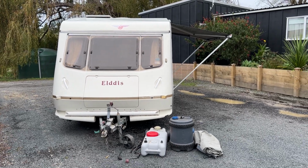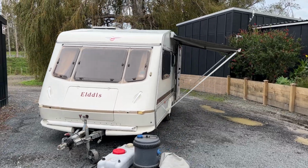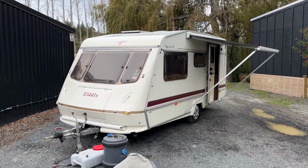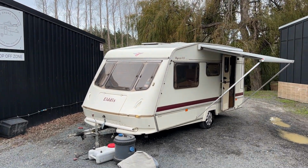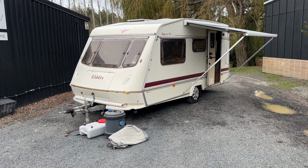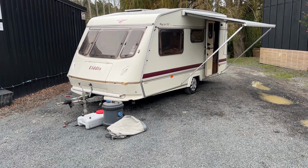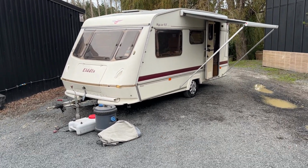The caravan does have a ton of accessories on it. It has a Fiamma awning. Now that awning probably only looks about 5 years old, and it's in lovely working condition. On the roof there, we've got about 150 watt solar system that is working absolutely brilliantly, charging its deep cycle battery. It also has a power inverter, so you can turn your battery power into mains power if required.